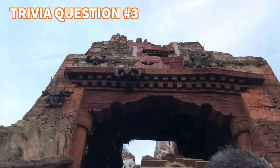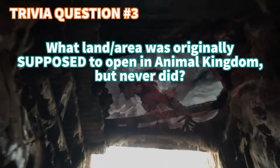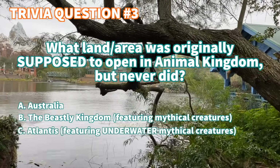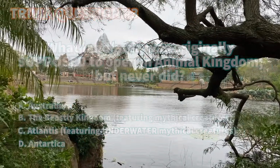Trivia question number 3. What land or area was originally supposed to open in Animal Kingdom but never did? Was it A, Australia, B, Beastly Kingdom featuring mythical creatures, C, Atlantis featuring underwater mythical creatures, or D, Antarctica?